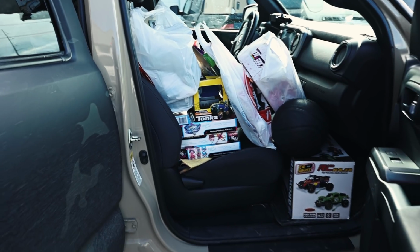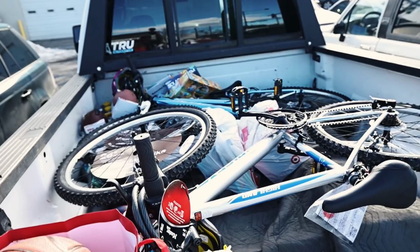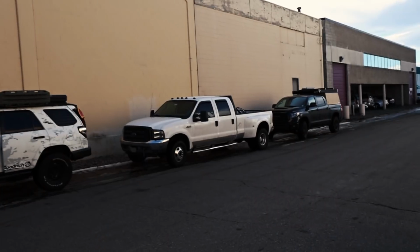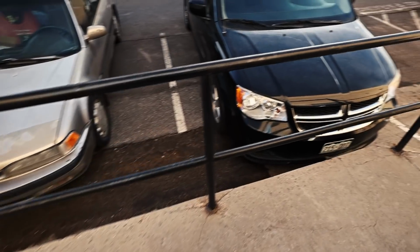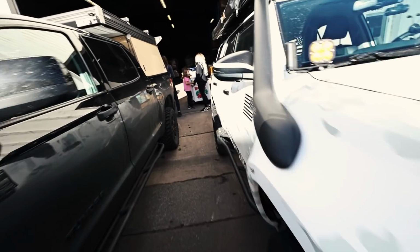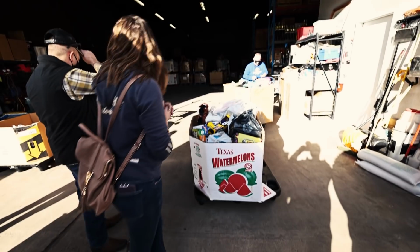All right, got it all filled to the brim. A little bit in the back seat. Back seat of the Tundra filled. The big stuff. So we brought most of them in there, but we're filling up their area. So now we're gonna back up to the dock. Cool. Well, we unloaded all of it. Now, it's just been going on pallets and getting taken to the back. So, it's very cool. Very exciting.